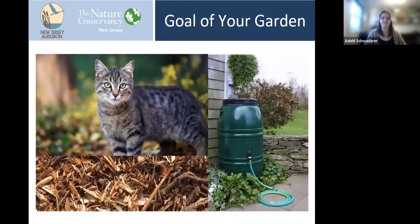Next slide, please. And lastly, in your garden and on your property, you want to use practices that are good for the general ecosystem. So if you have a cat, please keep your cat indoors, because not only do cats across the country kill millions of birds every year, but also they hunt other small mammals. And so they are just a big predator for songbirds in general. As well as you can put in a rain barrel, which is great. Once you put in your beautiful new garden, you can utilize rainwater instead of water from the tap to be able to water your garden.